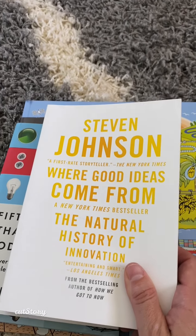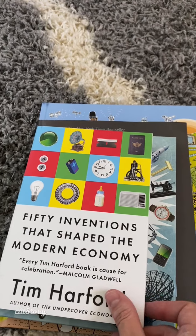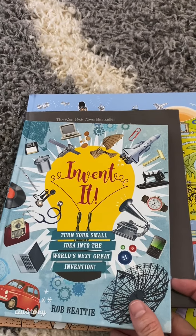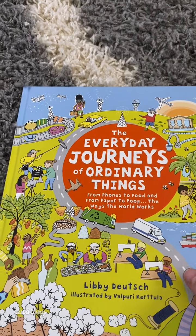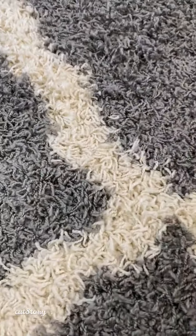Where Good Ideas Come From, The Natural History of Innovation, 50 Inventions That Shaped the Modern Economy, Invent It, Turn Your Small Idea into the World's Next Great Invention, How We Got to Now, 6 Innovations That Made the Modern World, and The Everyday Journey of Ordinary Things, From Phones to Food and From Paper to Poop, The Way the World Works.